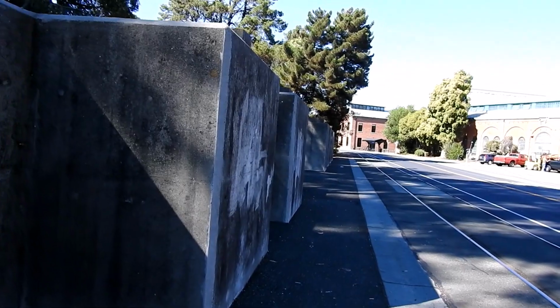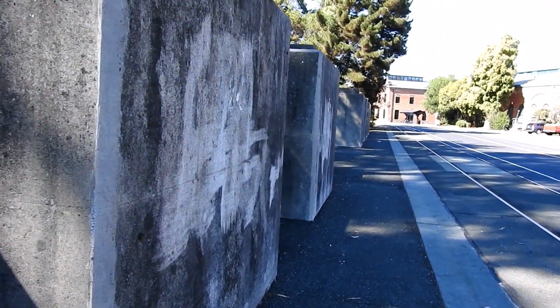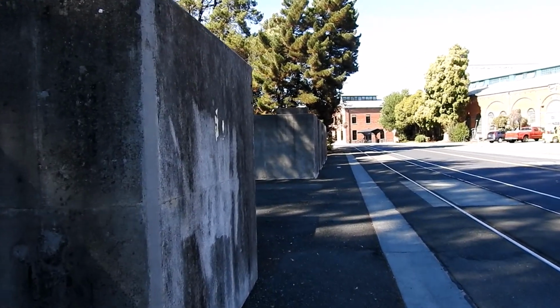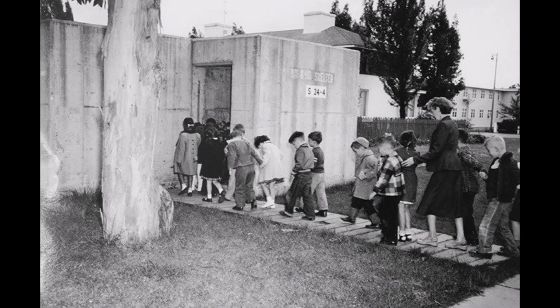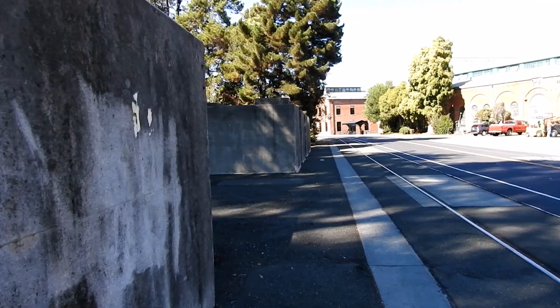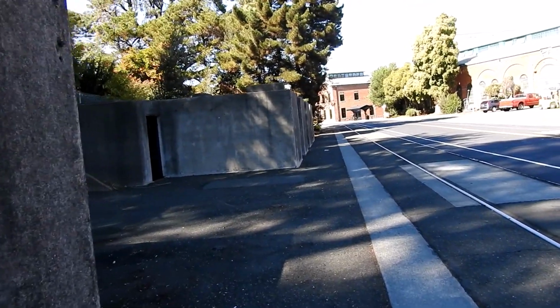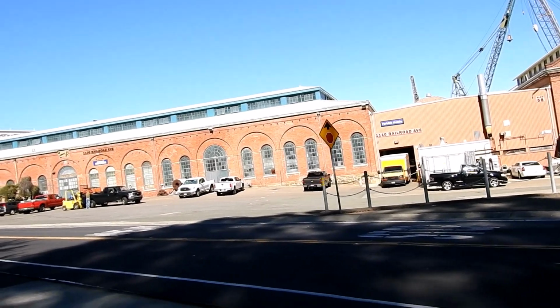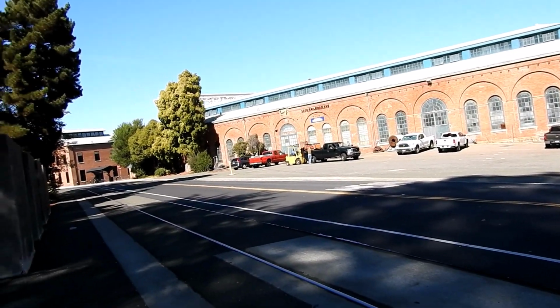Large amount of visible bunkers throughout the base with railroad service all over. So a little bit of time with the terrain map and Google and some of the historical searching. It's quite a fascinating place.